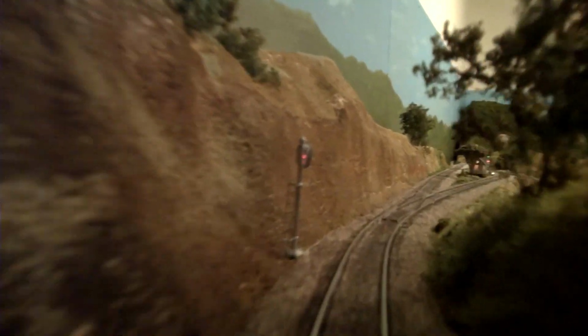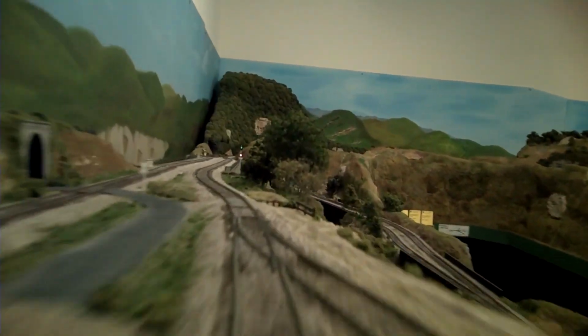Now for the blooper video. The camera car enjoyed a run of about 25 feet, passing through 3 turnouts before my giant human hand managed to catch it.